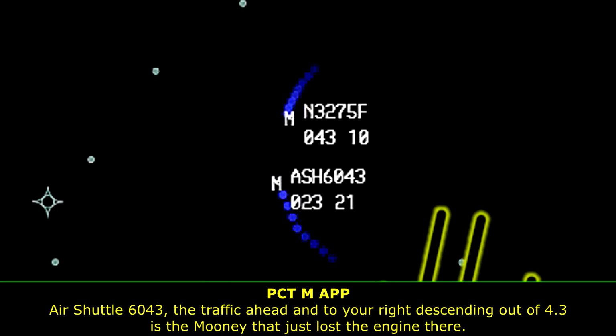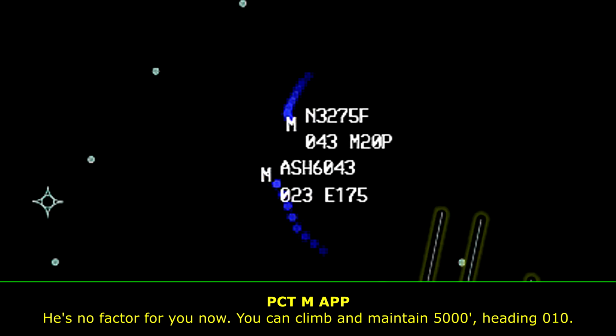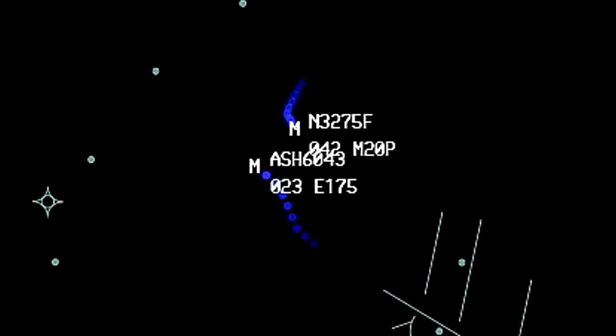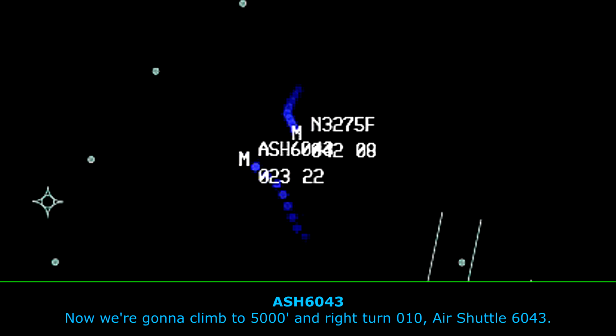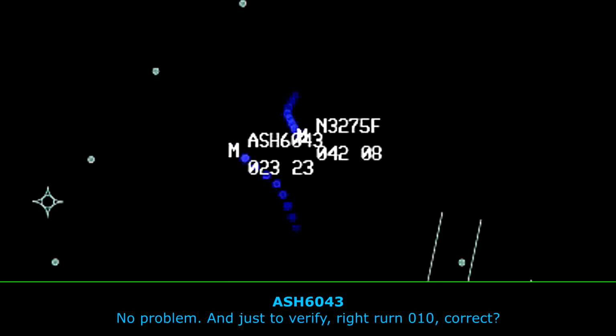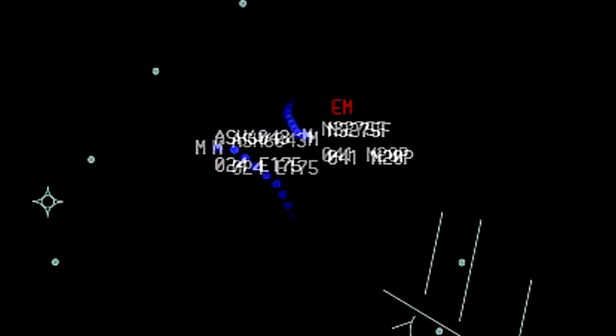6043, the traffic ahead to your right, just sitting at a 4-point freeze in Mooney that just lost the engine there. He's no factor for you now, you can climb and maintain 5,000, heading 010. Now we're going to climb to 5,000 and right turn 010, show 6043. Sorry about that. No problem, and just to verify, right turn 010, correct? Yes sir, 010. Roger.